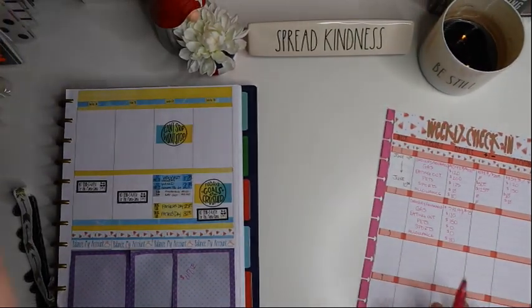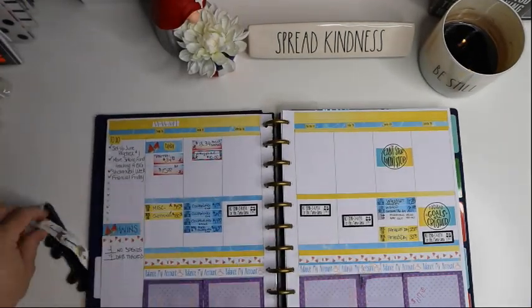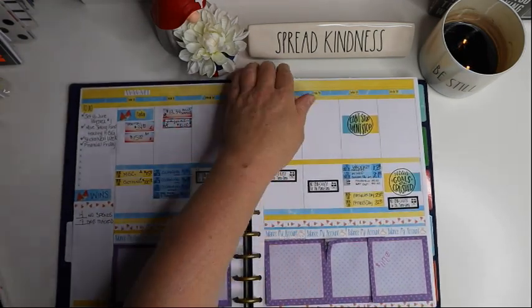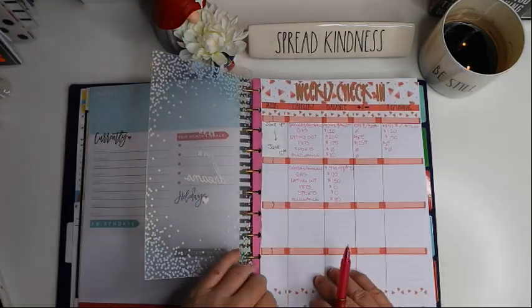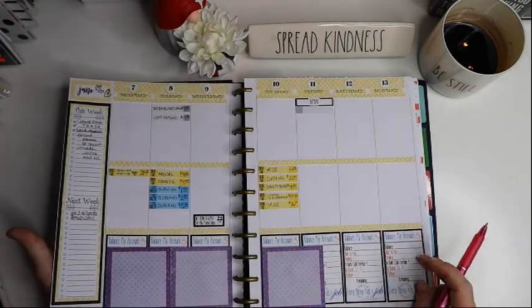I really get it now, you guys. Those of you that do weekly check-ins and you do them this way, now I get it. I understand why you do it. I understand how tracking and everything that you do here plays into your weekly check-in and gives you just a snapshot of your cash envelopes. I get it. I totally get it.